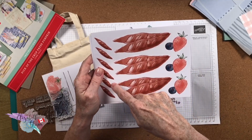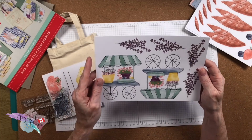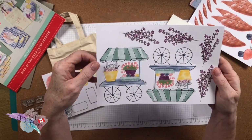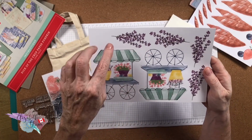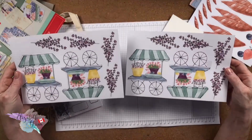These would be like bread in your basket. Oh my God, I love this one. This is my favorite. Oh, and they've given us 4. So you've got 4 of the carts with the wheel, and then 1, 2, 3, 4, 8 of the branches. There we go.